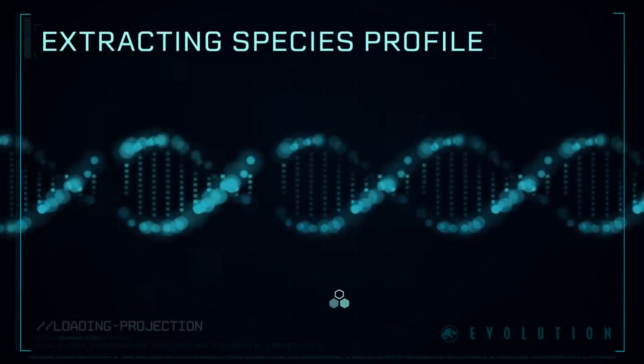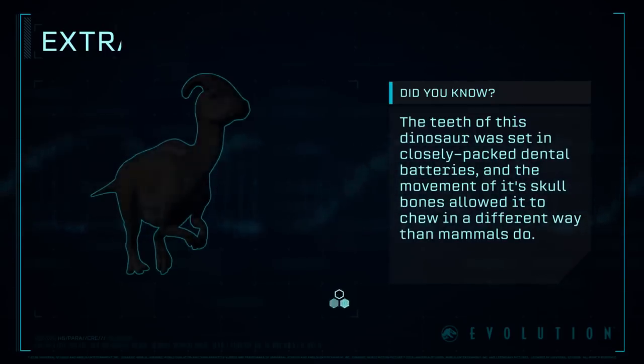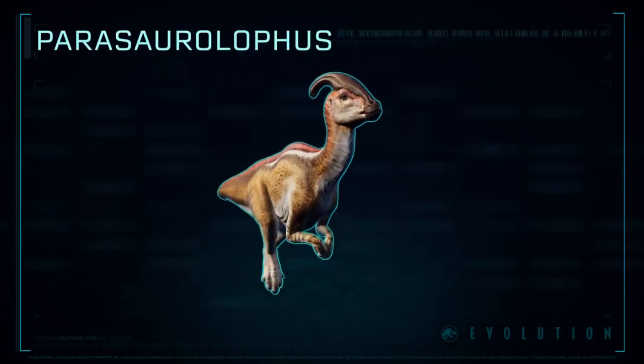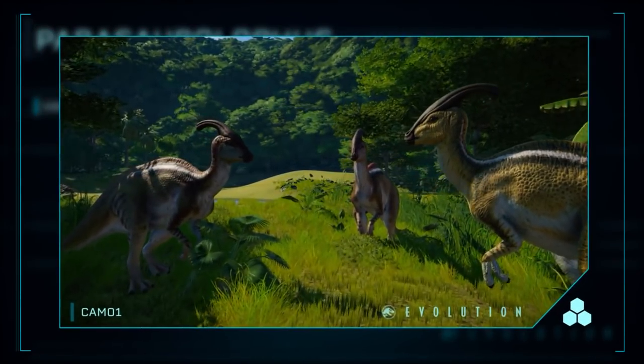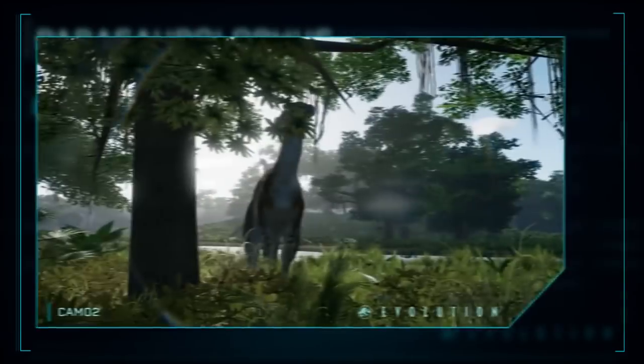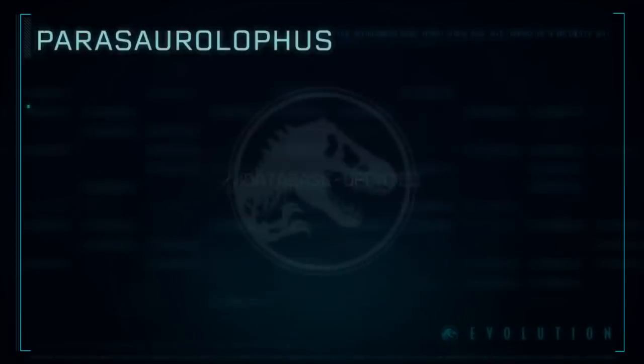Extracting species profile. Parasaurolophus is a genus of ornithopod dinosaur. It was part of a diverse family of herbivorous Cretaceous dinosaurs, known for their bizarre range of head adornments, thought to be used largely for vocalization.